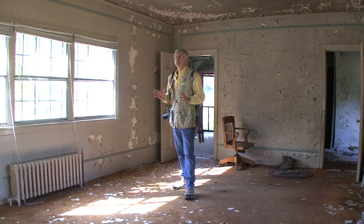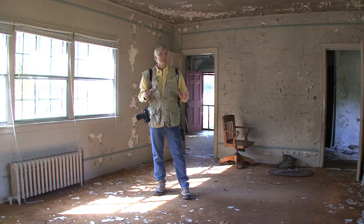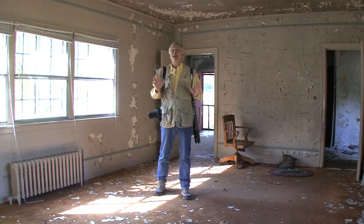Now, I see some beautiful colors here. I see a rose color frame over there, a blue color frame. I'm going to go for the color that I see in my mind's eye and in my final print.